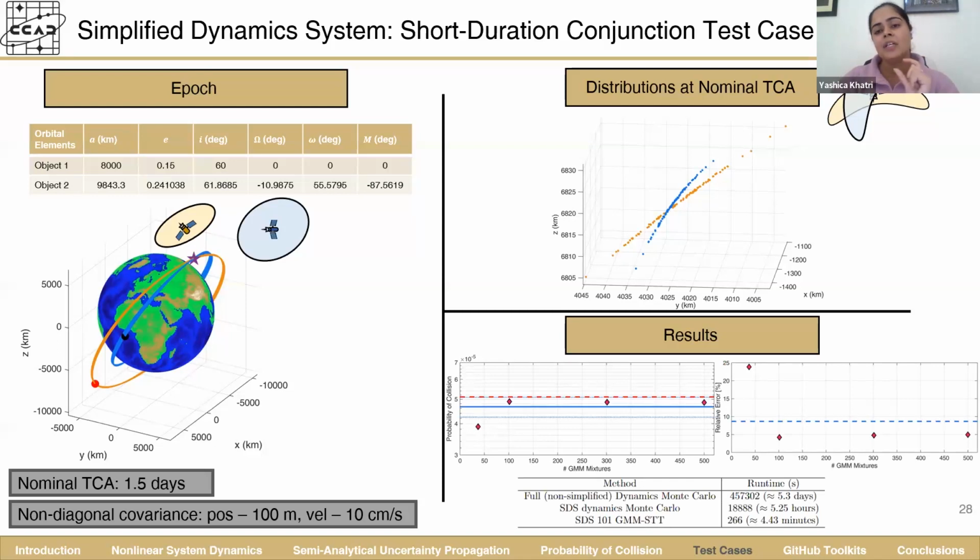And the speed difference between the two methods was really dramatic, where in the full dynamics Monte Carlo, it took us 5 days to run the probability of collision analysis. Whereas with our method that we implemented for analytical results, it took about 4 minutes. So we're going from 5 days of analysis to 4 minutes of analysis using the technique that we developed with these toolkits. That's about 1,700 times faster in the results, and really exciting to see the successful results in the Near-Earth cases.